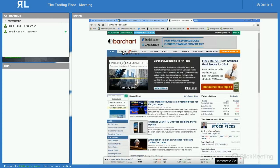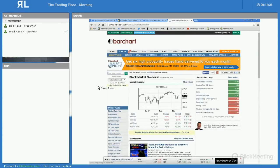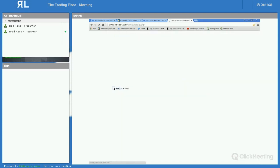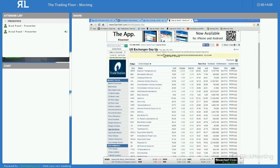And the first thing I do is click on here where it says stocks. And then I come down here to where it says gap up stocks or gap down stocks. And let's just start with gap up stocks. Now, when I'm recording this video, the market has not opened. So this is showing me the gap ups from yesterday, Tuesday, March 17th. Then I go click on where it says technical.